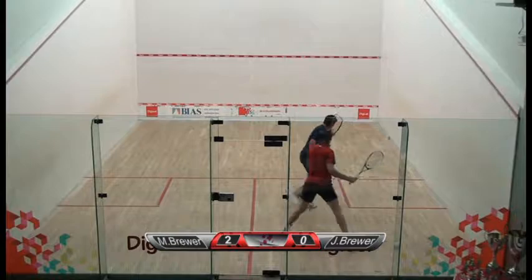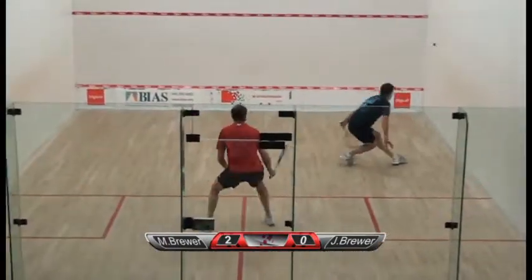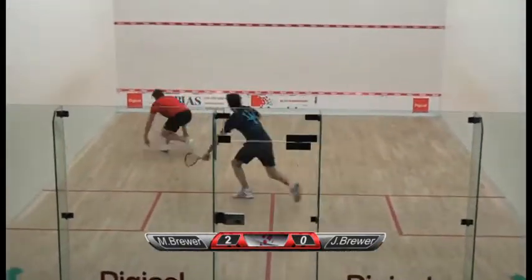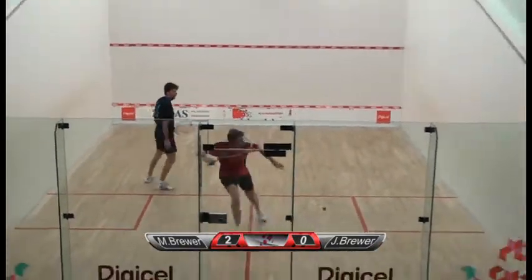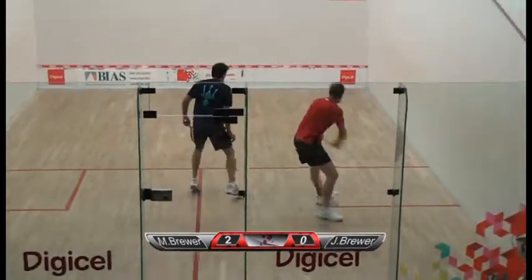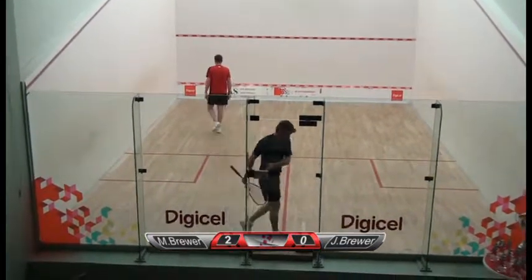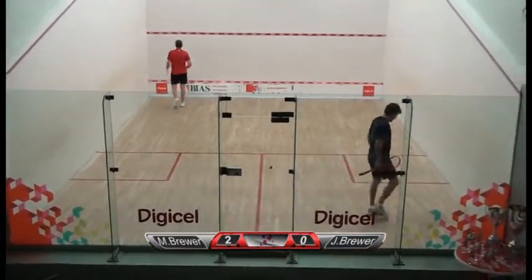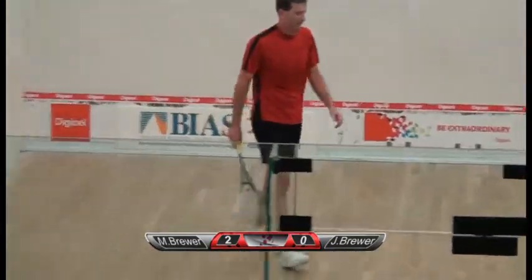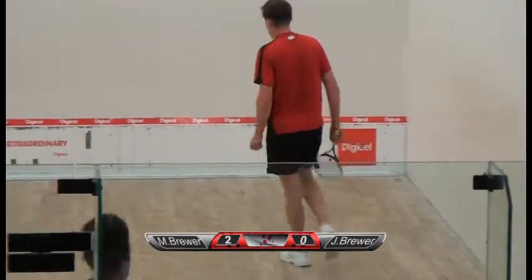It's a nice ball. Good patience. Another good ball down the wall. Jan's got Murray on the run. Sorry, other way around. It's a good point. Excellent, excellent ball. Jan covered a lot of ground that point and played the nice cross-court winner. 9-7. Jan is very close to pulling back a game here.